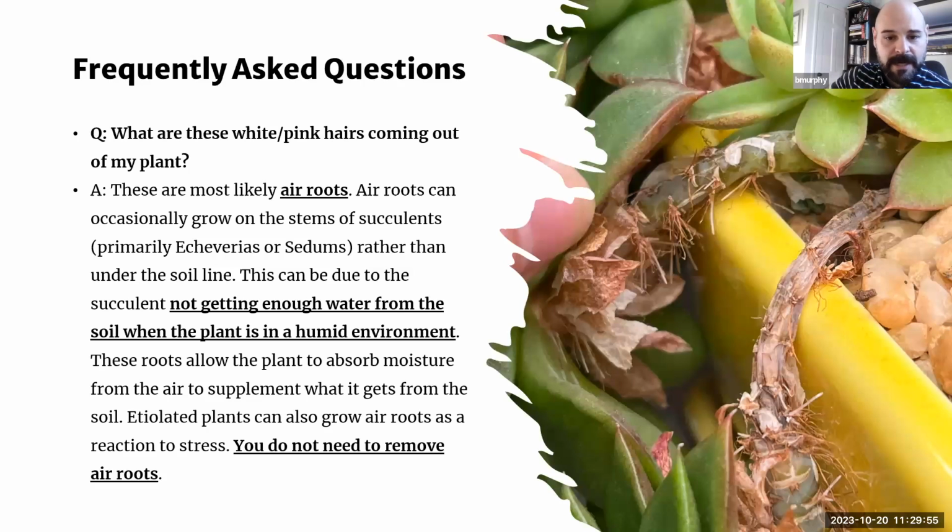What are these little hairs that are coming out of my plant? Well, these are air roots. And so this is that Echeveria that I mentioned that I propagated from an arrangement that we received. And these air roots are normal. This is something that this succulent in particular is doing because we live in a humid environment, and it was finding that it was getting more moisture from the air than it was from the soil because it is dormant at the moment. So these air roots are, again, a natural adaptation to its environment.